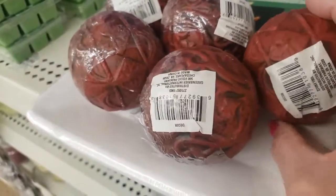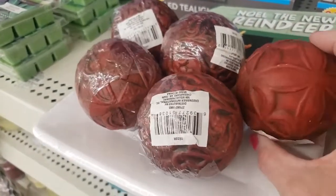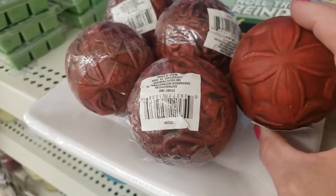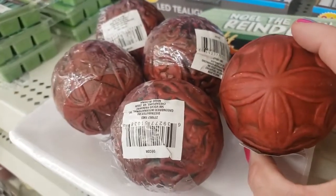I do have these in another haul, which I have not posted yet, but these are such a great deal. These, of course, are only a dollar a piece, and I have seen these for about $7.99 to $10 at another store. We're going to go ahead and grab all five.